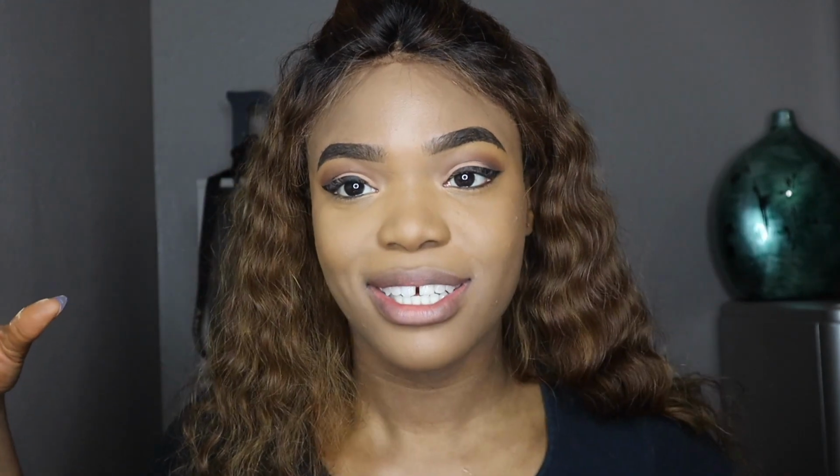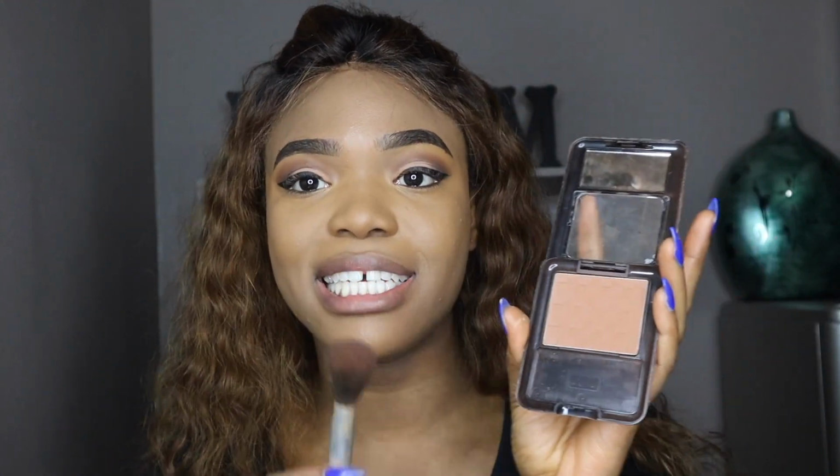When you highlight and you don't contour, you just look white. Okay, this is the importance. I always tell my clients, this is the importance of bronzer. You need a bronzer in your life, sis. If you don't have a bronzer, you need one. You don't have to go super duper dark, but at least get like a powder that is not your same skin tone. And I'm going to be using that to snatch and give my face back some shape.